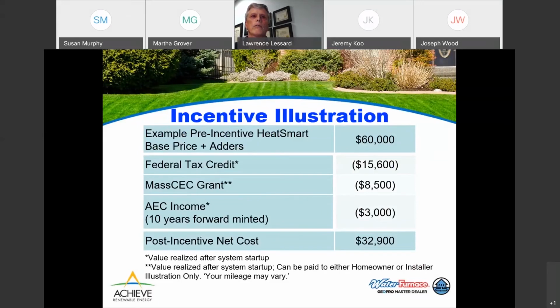And there are a lot of incentives for ground source heat pump, more than most any other technology. And here's just an example. If we had a project that had a pre-incentive base price plus adders of $60,000, which is more than many projects in Melrose would be, but I like to work with round numbers, so I picked that for the example. There's a federal tax credit equivalent to 26% of the project cost, so that has a value of over $15,000.